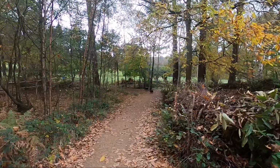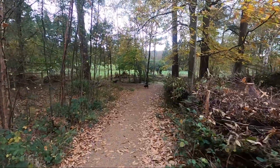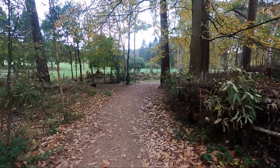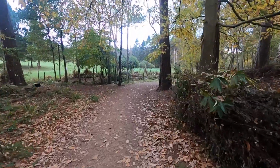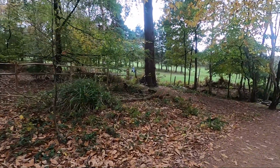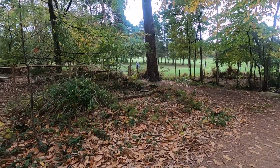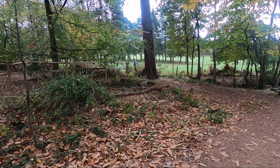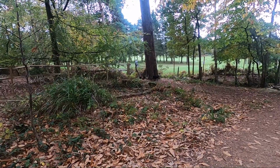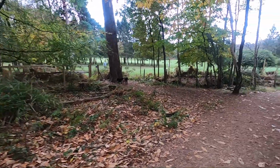On the edge of Cottersmore Golf Course now. Cottersmore Golf and Country Club. And here's one about to take his swing. Sounded good enough.